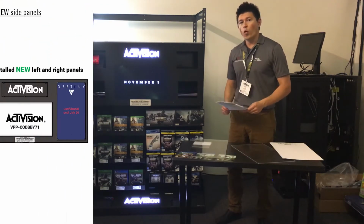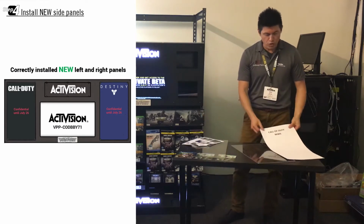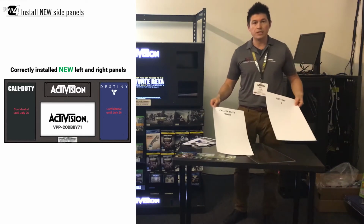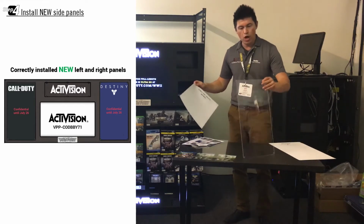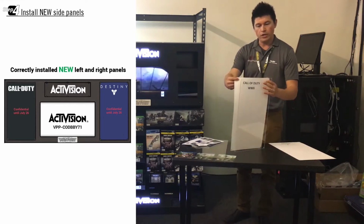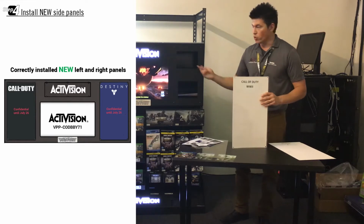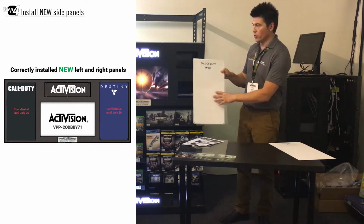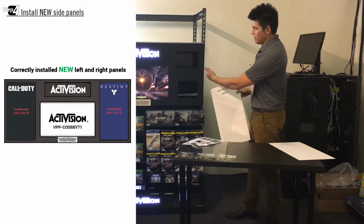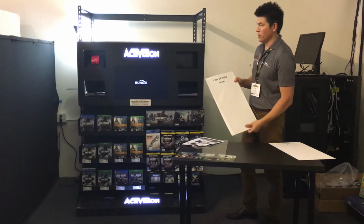For step number 4, you will be placing the new Call of Duty and Destiny 2 side panels on this display behind the acrylic covers. And you will be reusing the screws that you originally took off. Again, make sure Call of Duty is on the left and Destiny card is on the right.